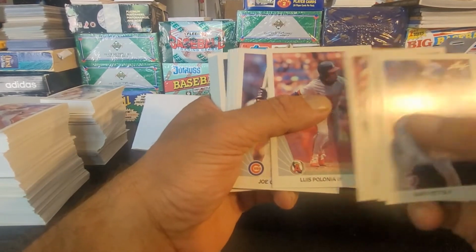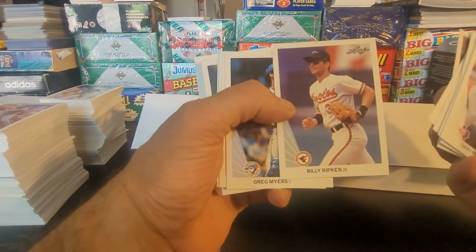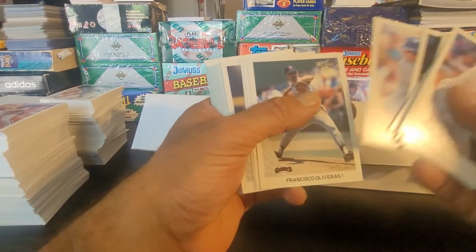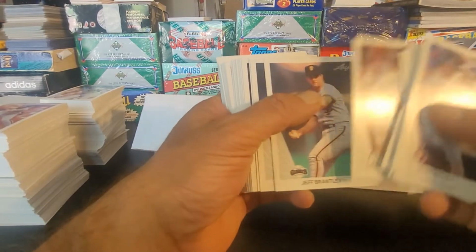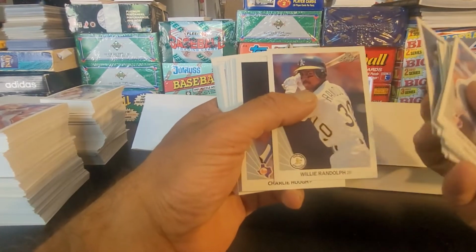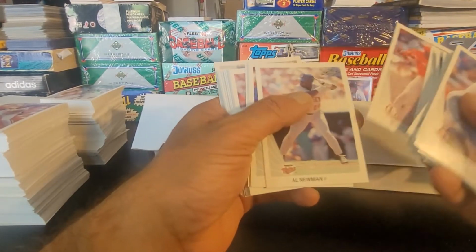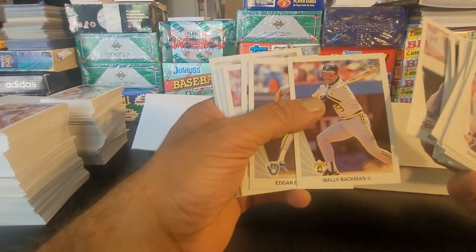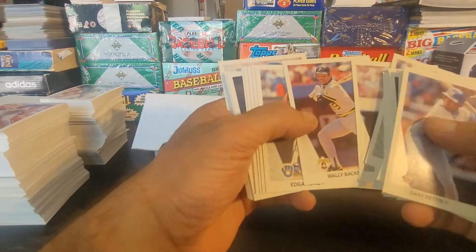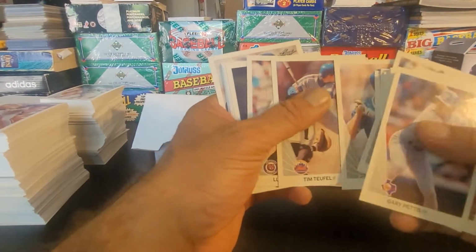That's the other part, you never know about errors, variations, or any of that kind of stuff. All right, we got Ripken Light. Another Michael Jackson card, Mike Jackson, Randolph. Wally Backman there, the Pirates, not the Mets. Always looks odd to me. Another Backman, just to make him stay in focus.